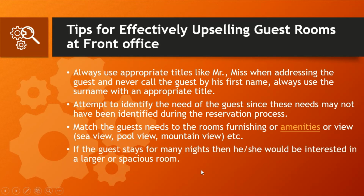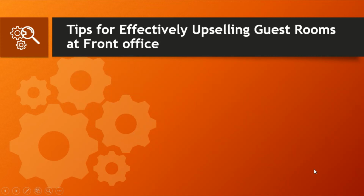If the guest stays for many nights, then he would be interested in a larger, spacious room. If the guest is staying for 2 to 3 weeks, especially in resort hotels, you can ensure the guest has the best room, because he will stay for a long time, and if he's happy, he will extend his stay for another week or maybe another 2 or 3 weeks. So you have to always know the guest very well before you are doing the upselling.